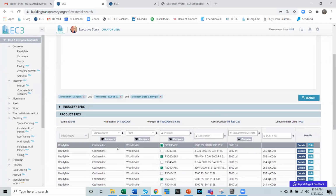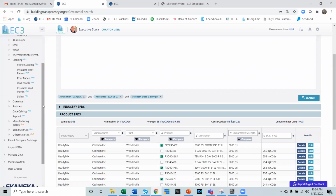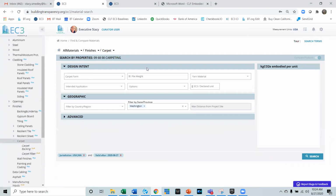This wasn't working yesterday either. So I will go to another material category to show this. Always happens with demos, and we always push out new features on Tuesdays and Wednesdays. So I may need to refresh, but I'll move on to carpet tile to show you this comparison feature, because it's actually nice to show on an easy to spec material.